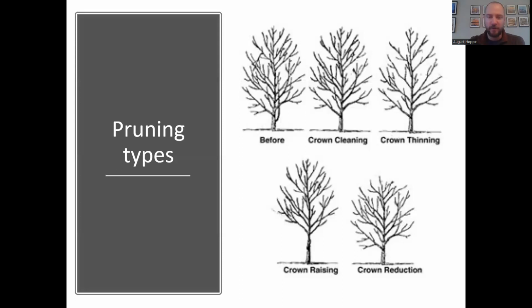We talked about the crown raising. You can see that's about 1/3 of the canopy that was lifted off of that tree that gave it a better, stronger structure, more upright habit. And then the crown reduction. That's where we're making those cuts back to those lateral branches. We're shortening the height of the tree. We're keeping it manageable. We're reducing the sail effect of wind when we do that.